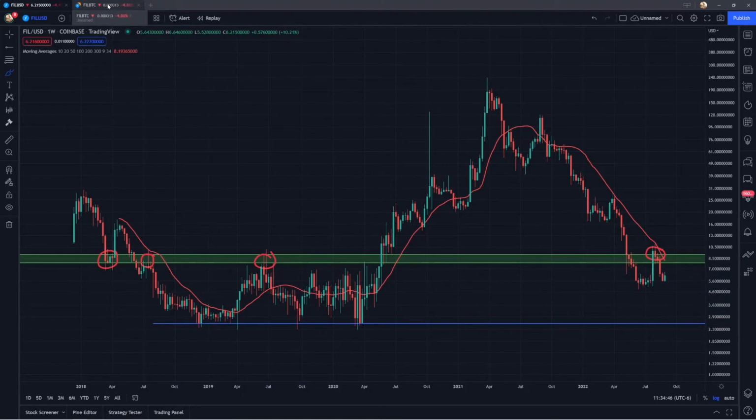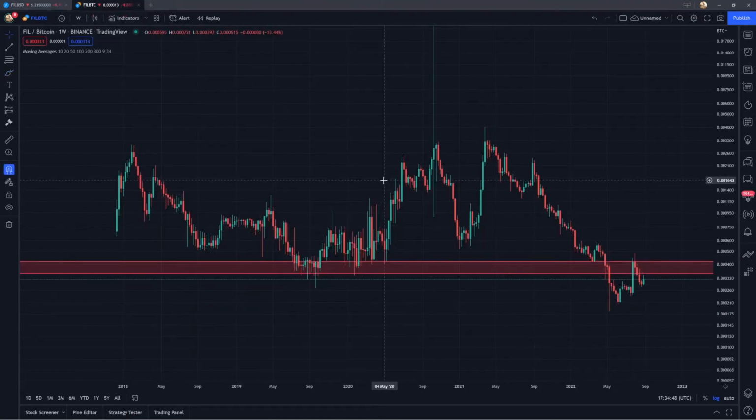So now we want to switch over here to the FIL Bitcoin ratio, which I think is extremely important to watch for. And I think it's very important to look at the Bitcoin ratio because it really does a good job at showing you the opportunity cost of holding a certain altcoin. And what I mean by that is if you have dollars invested into Filecoin, those dollars aren't being invested into Bitcoin or another cryptocurrency. And if Bitcoin is outperforming Filecoin or any altcoin for that matter, for me, it just doesn't make sense to hold that altcoin. I would much rather just invest in Bitcoin if I can get a higher return through Bitcoin itself.